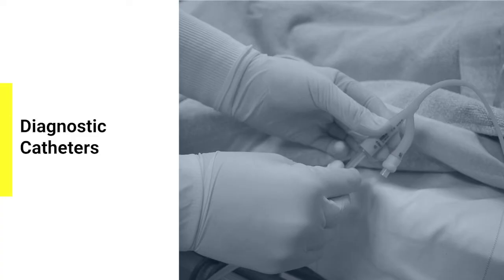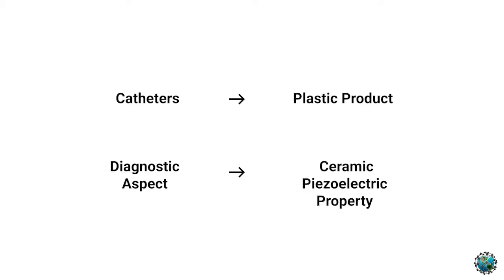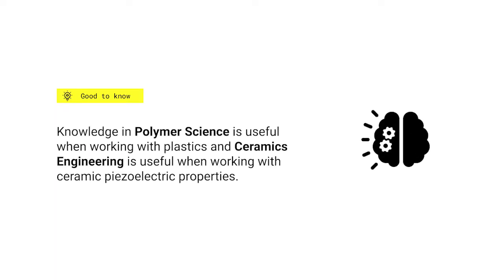At the moment, I primarily work with diagnostic catheters, which can identify where a blockage like plaque buildup occurs within a vessel, as well as how severe it is by capturing a 360-degree image within that vessel. So without going into too much detail, the catheters are made of a plastic product, and the diagnostic aspect is actually made of a ceramic piezoelectric material. So as a result, I've had to access my knowledge of polymer science as well as ceramics engineering to get a grasp of how the product truly works.